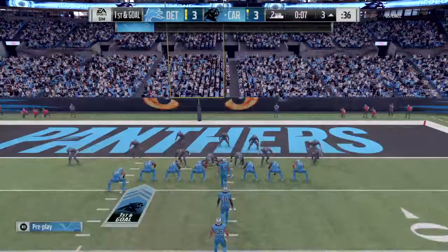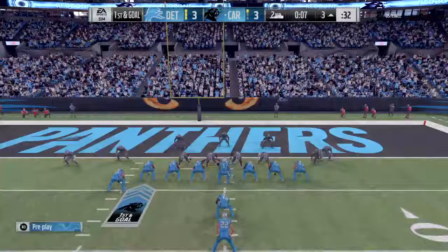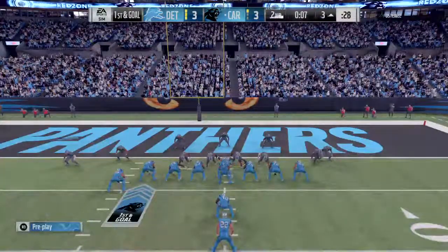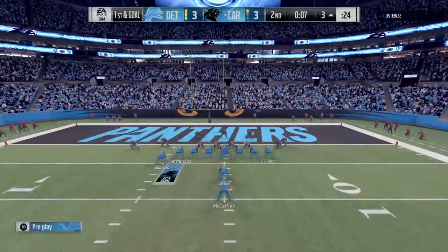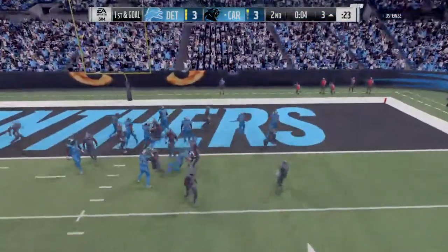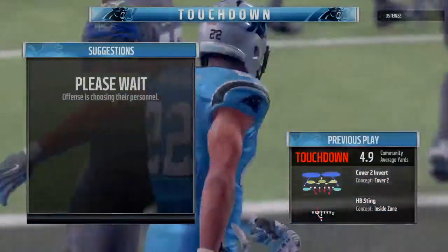All right, here we go. Leopard. Leopard. All right, let's go. Lucky 56. Green 30. All right, now, Lucky 56. All right, here we go. On the ground, McCaffrey. And he takes it into the end zone for a Panthers touchdown.